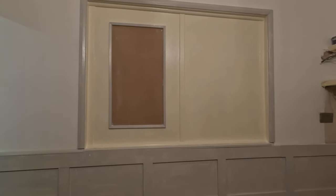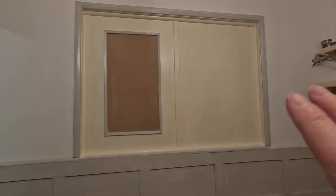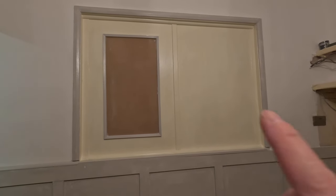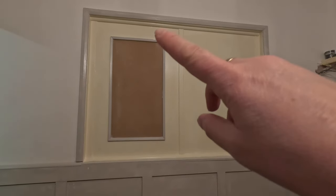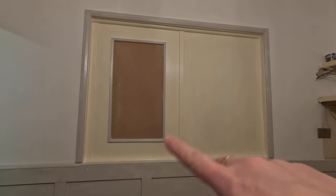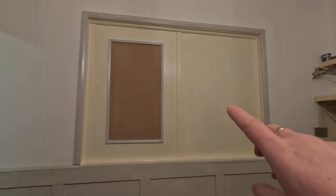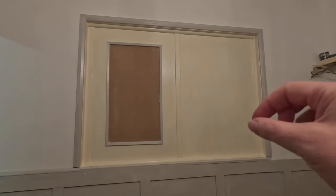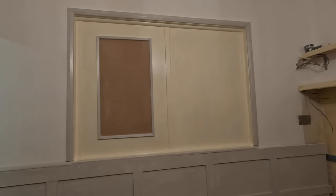Do you know what it reminds me of? It reminds me of a 1980s social club notice board. I mean, I am actually going to put some corkboard, and that is going to be a blackboard. So you can just imagine a few posters with drawing pins in them. You're in a 1980s social club.